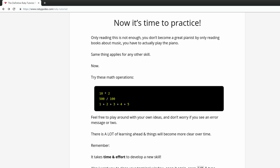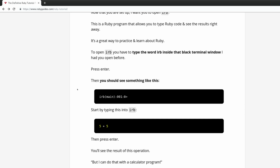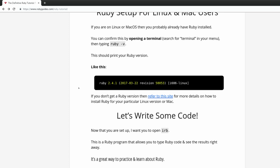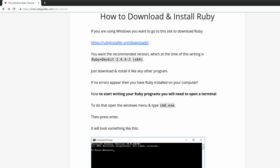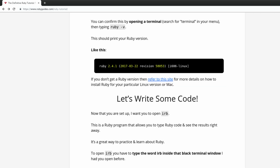What do I mean by that? Well, you ask yourself questions about this particular lesson. For example, one of the questions might be, what's IRB? Okay, so you want to be able to answer that question. Why is IRB useful? Okay, so if you don't know the answer, you look for the answer and maybe write it down and you say, oh, now I know, right? And you keep coming up with questions like that.